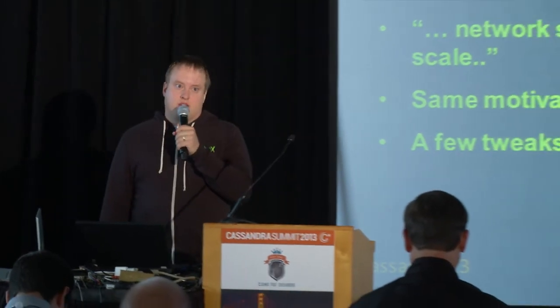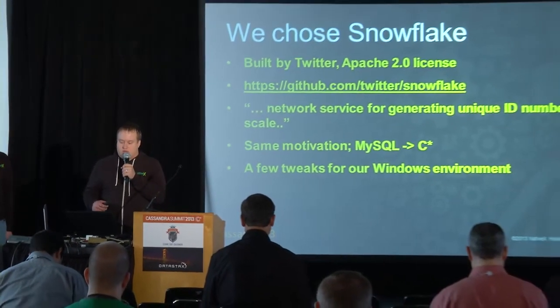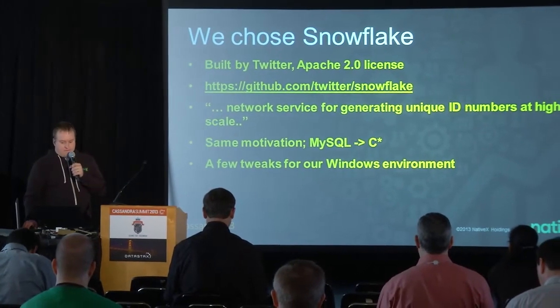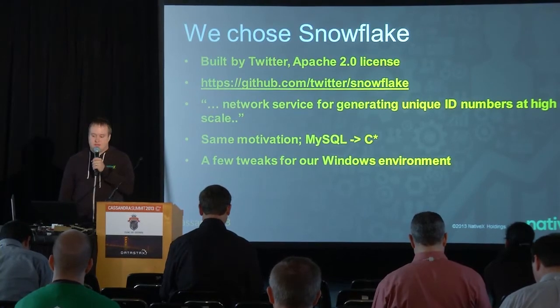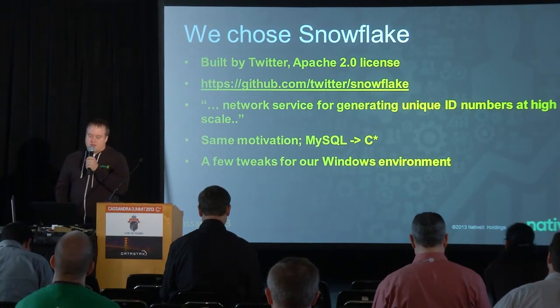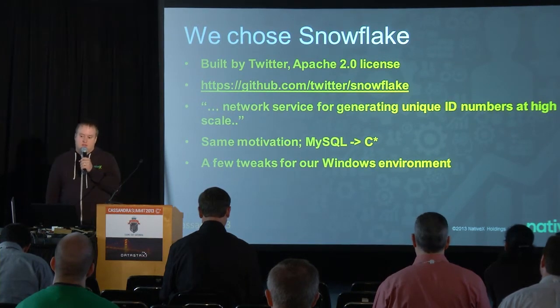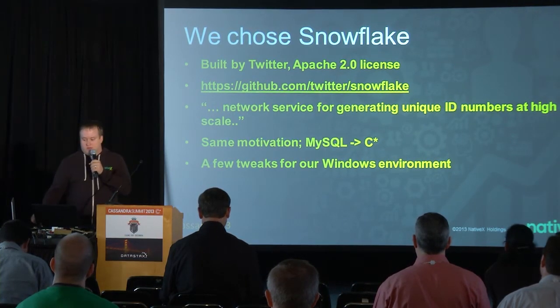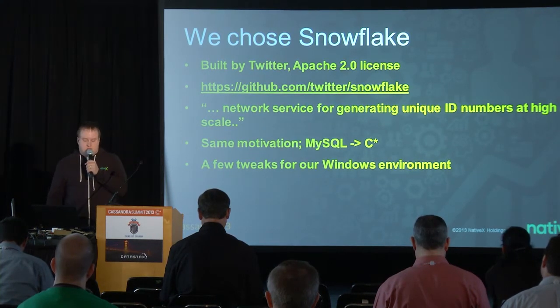Something that really jived with us is that they had the same motivation. They were going from a relational system to Cassandra, and they needed a way to solve the same problem. So we connected with that. There were a few tweaks we had to make for our Windows environment, namely a different Java runtime. We had to figure out how to make it run with Apache daemon, and we removed some of the internal scribe logging. But in general, it's an out-of-the-box solution.